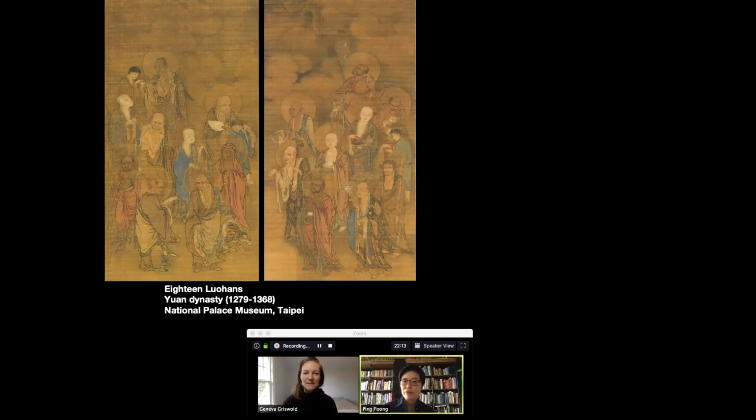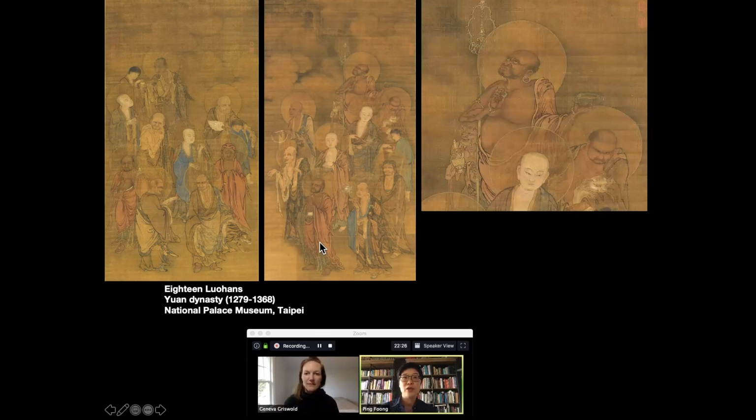This is a very famous set of paintings in the Taipei National Palace Museum, showing each Luohan with individual features and attributes. And the dragon tamer is the one looking at the dragon. Here he is, looking at the dragon. And his counterpart has a tiger right here. So he's sort of petting his familiar baby lion, sort of charmingly here, chomping on his sleeve like a kitten.